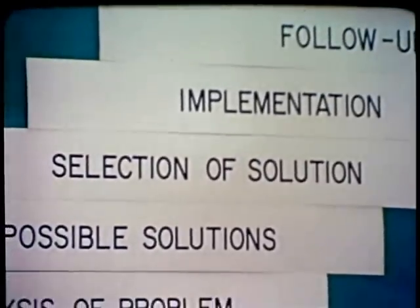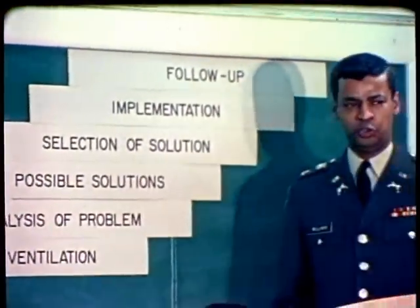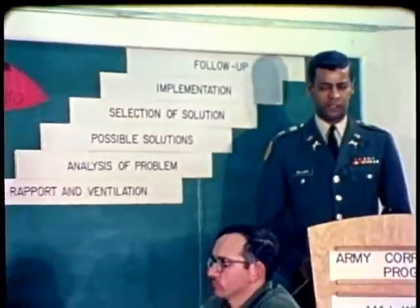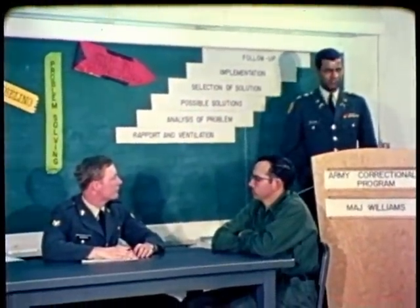Practical exercise. We are going to use students. One student will act as counselor, the other as a prisoner. Each episode will be TV tape recorded.